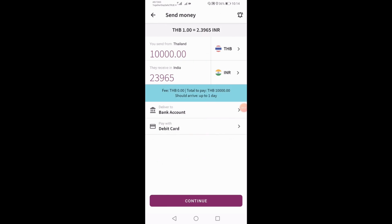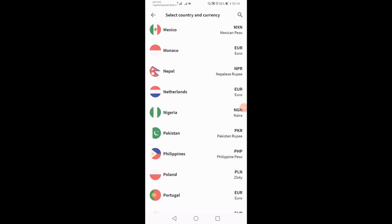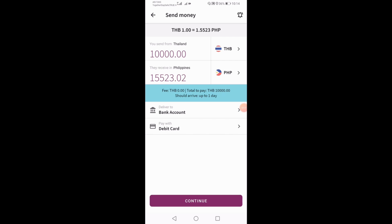Let's go back and see what it would be for the Philippine pesos rate. Alright, so Philippine pesos. The reason I'm doing Indian rupees and Philippine pesos is because these two nationalities are the ones that send the maximum number of remittances overseas. So of all nationalities, Indians and Filipinos work overseas and send the maximum amount of money using Forex services anywhere in the world.